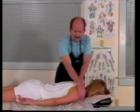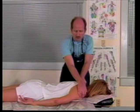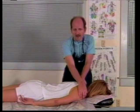The position is not right if we're pulling down this way. We want to pull right toward the point that we're pressing.